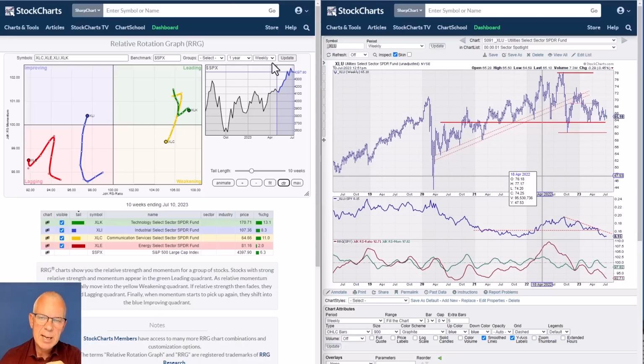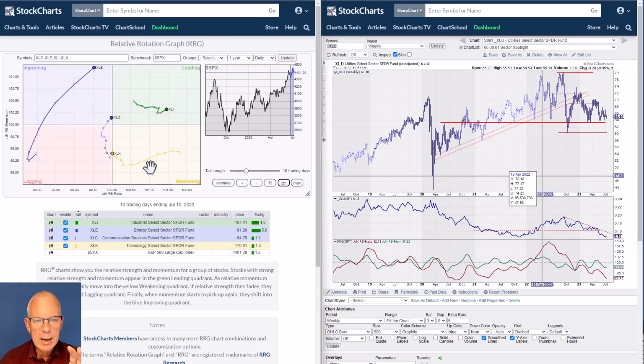If I make this a daily chart for the sensitive sectors, then you can see how all of them are now starting to move back into a positive direction. Communication services seems to have ended its period of a pause. Industrials is now on the daily scale leading. Technology is going through weakening after it bumped against resistance, and it seems to be getting back.